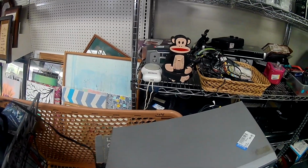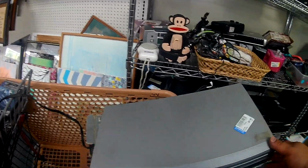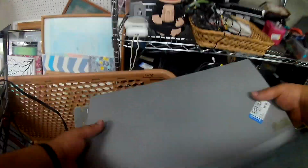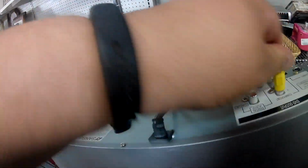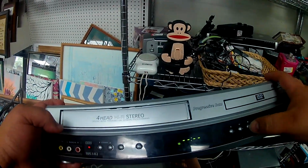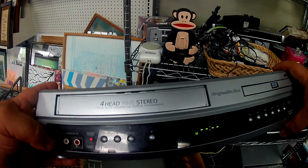So you can line it in with the AV cables, and I just bring it with me to these thrift shops to test the DVD players, test the Blu-ray players, make sure they work. So this is my personal DVD, just in case I'm going to a thrift shop and they don't have the DVDs or they don't have VHSs. I have one with me.